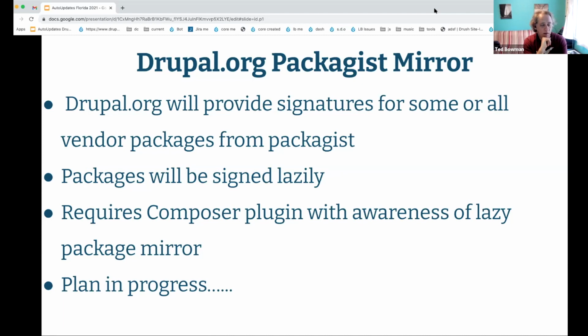And the current thinking is that we're going to implement a Drupal.org packages mirror. So the idea is that when Drupal wants to download vendor packages and Composer metadata from Packagist, it's going to call to Drupal.org to get signatures for those files, either before it downloads it, or it may download it through Drupal.org, or it may download it from Packagist and then ask Drupal.org for signatures. The problem with that is that with any particular Drupal site, it may have any particular Composer dependency being updated. Drupal.org obviously can't mirror everything right away.